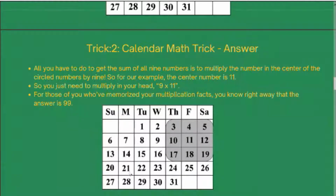I'm sure all of you know the multiplication. You know the multiples of 9. So all you have to do is select the middle number and multiply it with 9. Let's see who gives me the first answer.